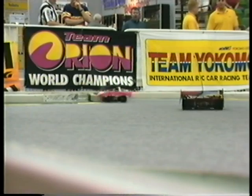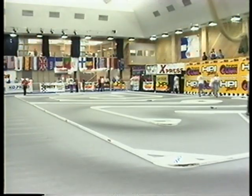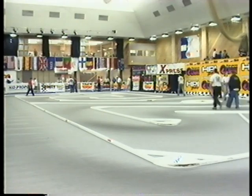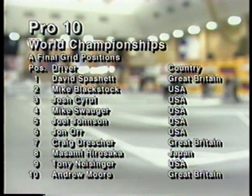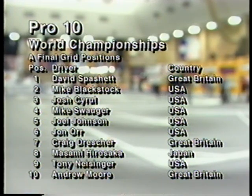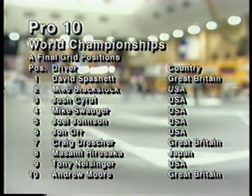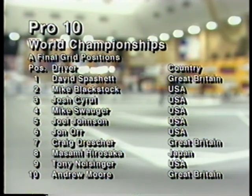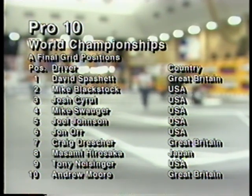Once again, each driver had to qualify in the usual way, finishing up with an A, a B, C final, and so on. Here's a rundown of the A final drivers. On pole position, it's that man again, David Spachette. Behind him come Mike Blackstock, Josh Cyril, Mike Swager, Joel Johnson, John Orr, Craig Drescher, Masami Hirasaka, Tony Neisinger, and Andrew Moore.